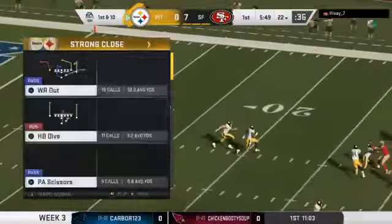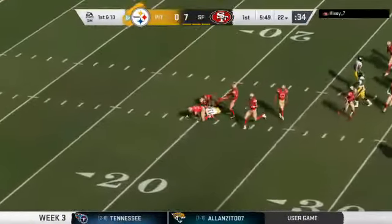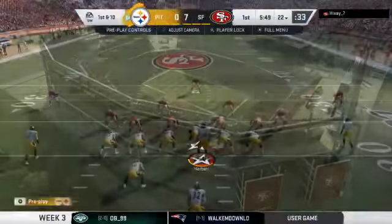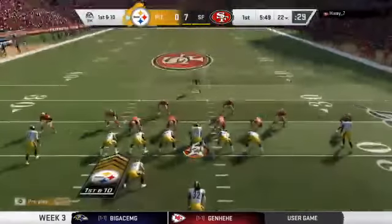Let's go. Head up, 30 base. 53. Get that quarterback, D-line. Get that quarterback.